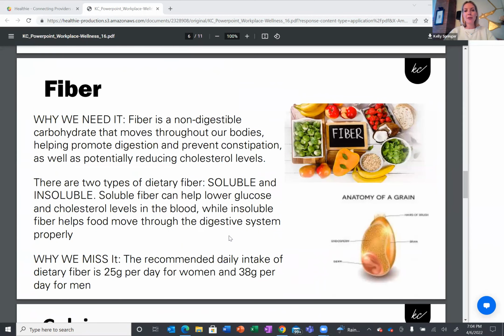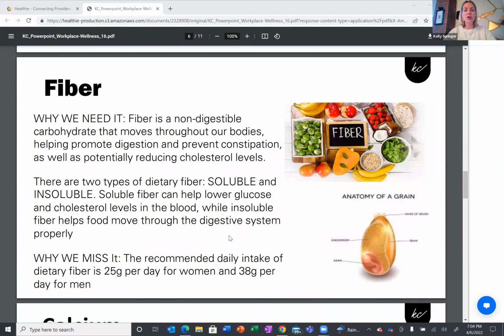In the way of fiber, if you've ever heard me talk, you know that fiber is my favorite word. Fiber is so critical to our health. Fiber is actually non-digestible carbohydrate that moves through our body and helps promote digestion and prevent constipation, as well as helping to regulate cholesterol levels. Why would these things be? So as dietitians and as medical professionals, we're always talking about these words: digestion, constipation. What does this actually mean?